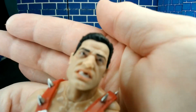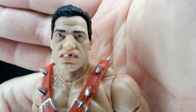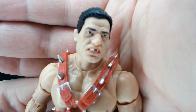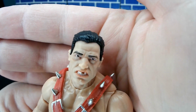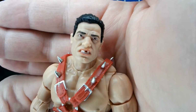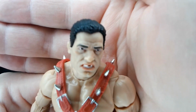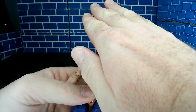Check out his face there. See what that looks like. I do like this head, and they did say that this was kind of modeled and sculpted in Rocky's likeness. I can see it a little bit. He looks more like... I don't know what he looks like. He looks more like one of the characters from Sopranos or something to me. I don't know. I can see Rocky with it like that.